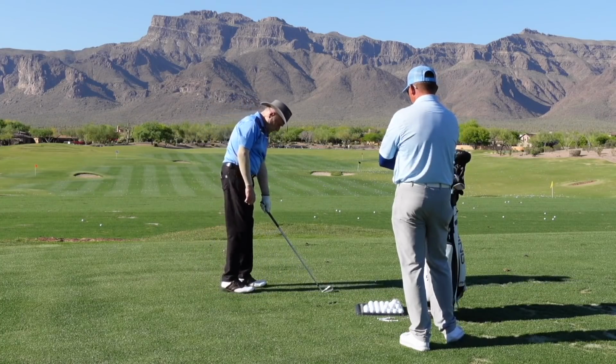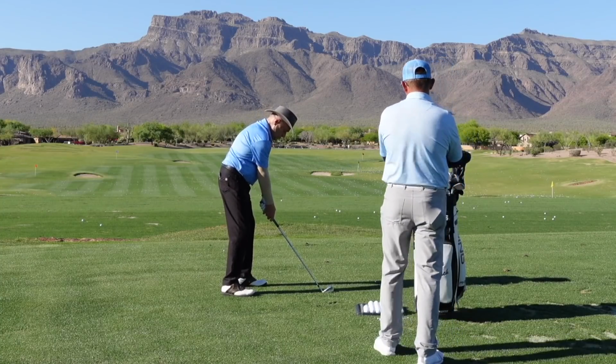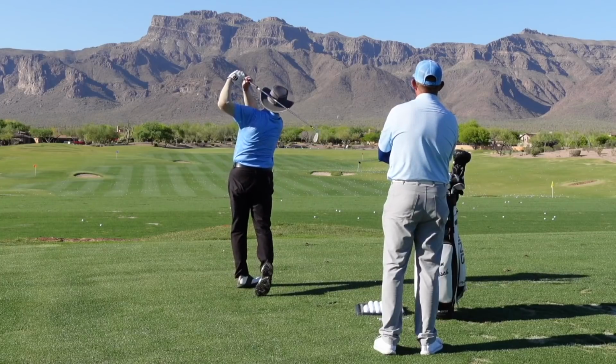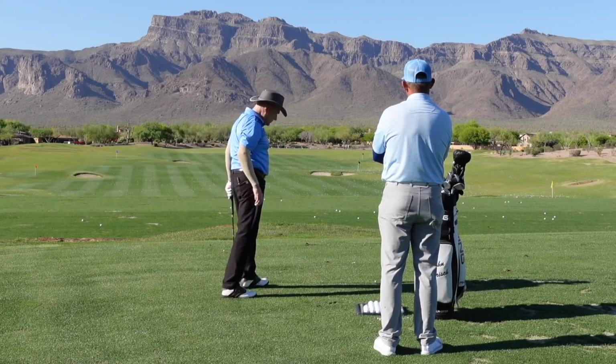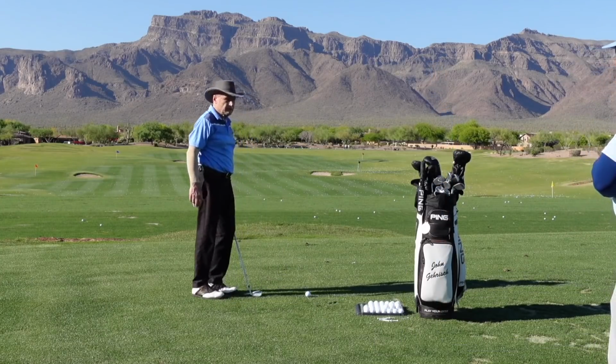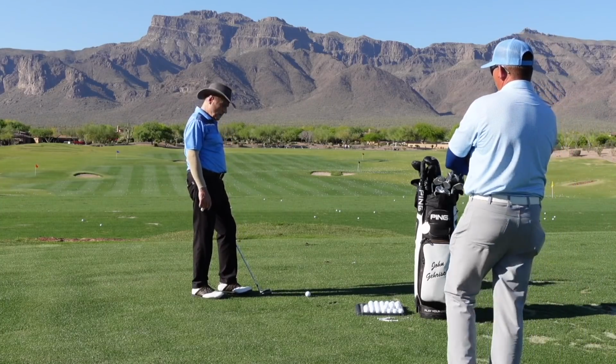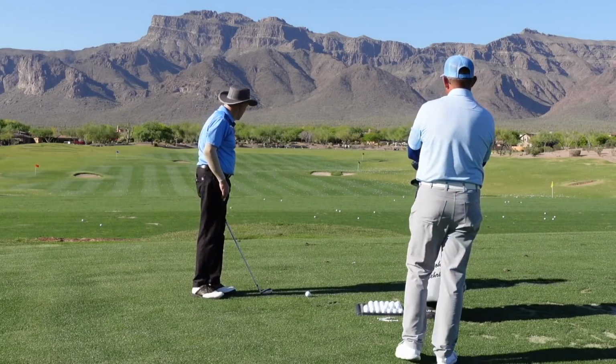So you just figure out how to toss the club up into the air, and then just let it fall and turn out of the way. That was a good one. That's a wedge. Yeah. 120 yards. Really? Yeah. Doesn't even feel like you're doing much, right? No.